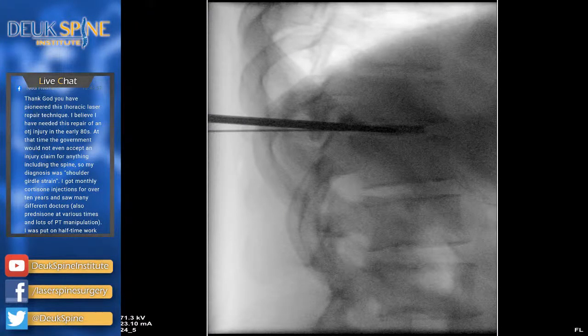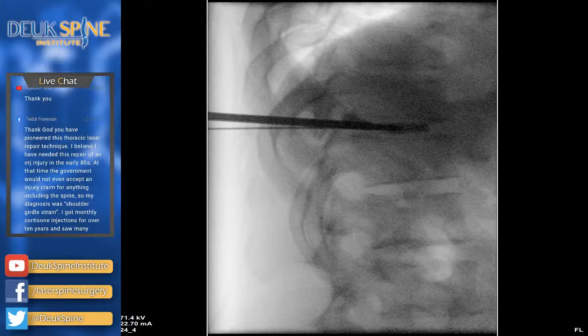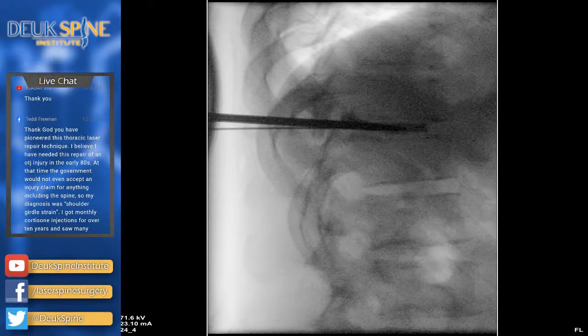How's he doing, doctor? All right, you can see the tubular retractor over the dilator there. It's looking good. We're at the base of the herniation. We're going to take the dilator out, and we're going to get started.